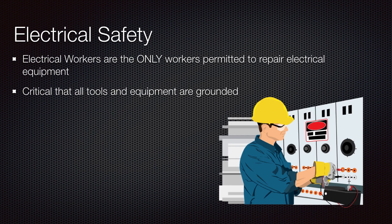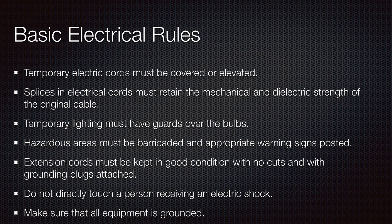Energized wiring in junction boxes, circuit breakers, panels, or similar locations must be covered at all times. More applicable to the plumbing industry, it is critical that all electrical tools and equipment are grounded. All damaged and defective tools must be returned immediately to the shop to be repaired by a qualified repair technician.